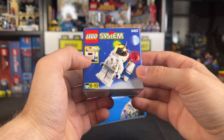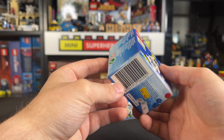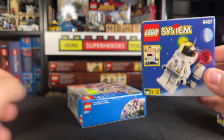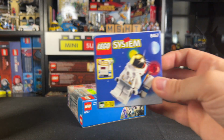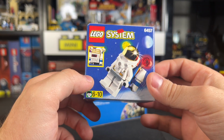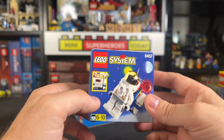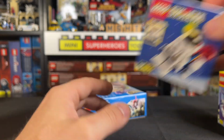Finally, this one is insane. This is just a little spaceman figure. I don't even know if it says how many pieces are in it, but as you can see, it's from 1999, and right now on eBay, there is one listed for an absolutely insane amount of money. So I just pretty much picked this up for the meme because of how much money the one on eBay is listed for. As you can see, this one was $40. So even still, it's a pretty valuable figure, but regardless, definitely a cool pickup.